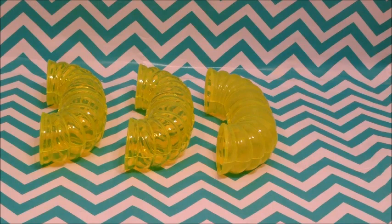Here are the little curved ones. I call these the telephone ones. They're all 3 in yellow, as you can see. As you can see, the 2 are kind of clear and the 1 is not.